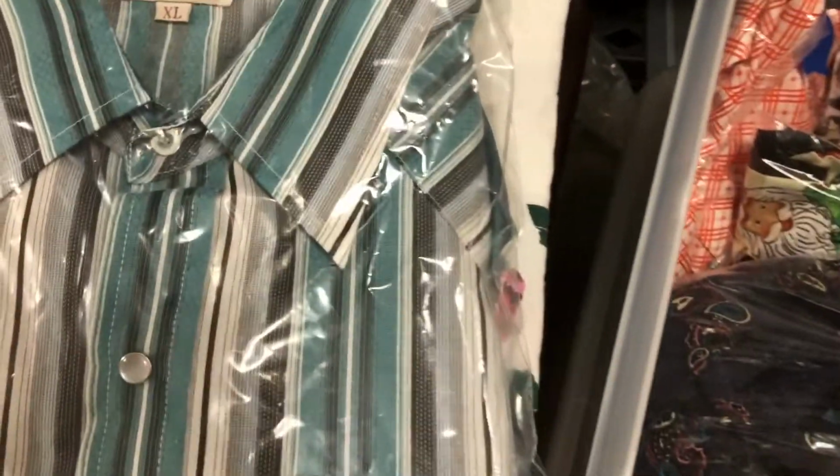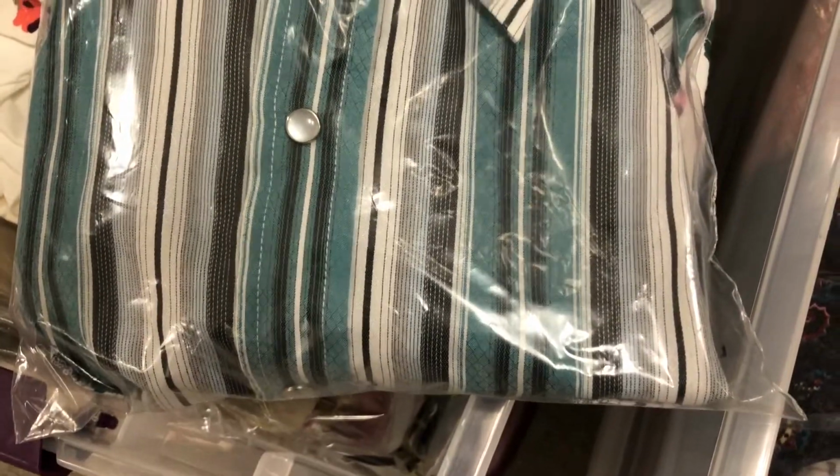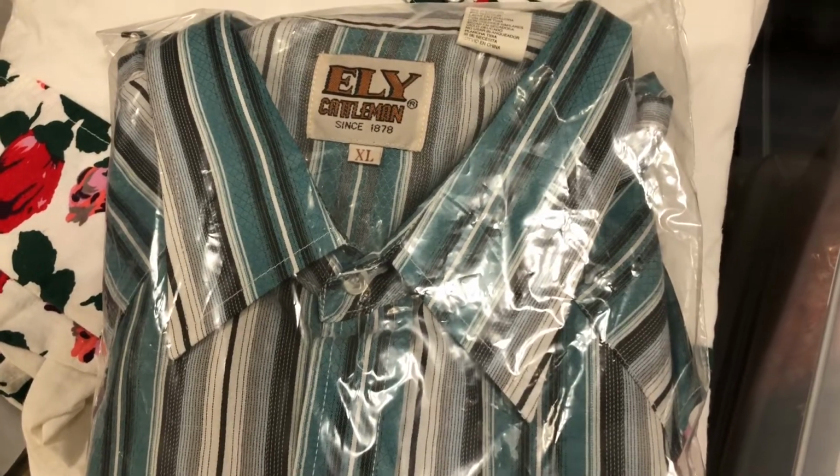We sold an Eli Cattleman. I always pick this stuff up. It was an XL, which is a good size. It was a cool color, with cool stripes. I paid $2.99 for it, and I think I sold it for $19.99.